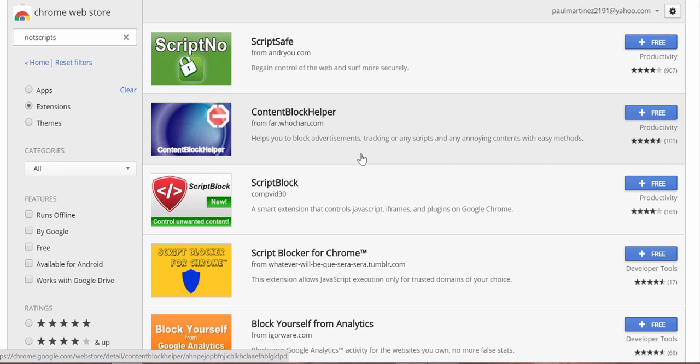ScriptBlock is supposedly NoScript, but the new version of it. I'm not sure how true that is. That was just something I was reading online, and I never got a chance to verify if that's true. But nevertheless, they seem to have the better reviews. They still have a few cases here and there where people are complaining, but overall it seems to be pretty solid. So I would recommend checking out any of those three. Test them yourself and see which one you feel more comfortable using and which one works best for you.